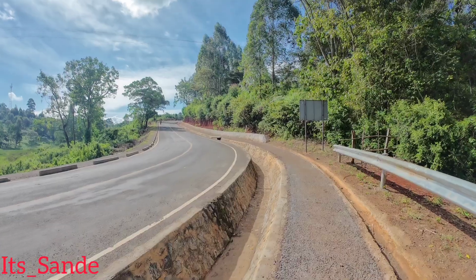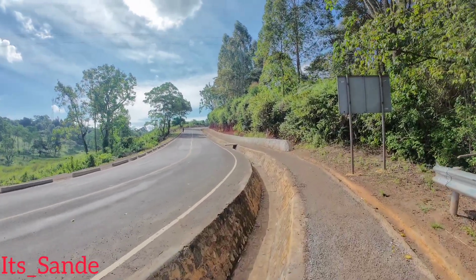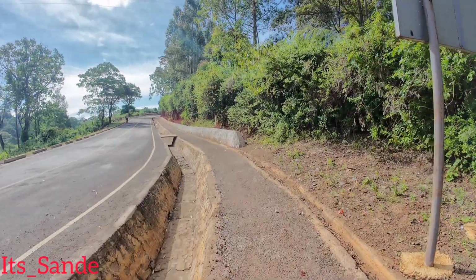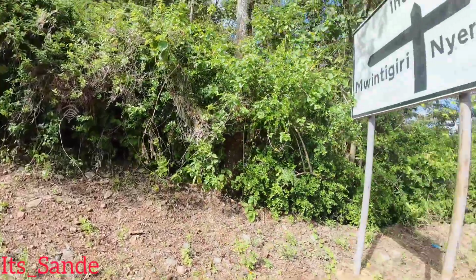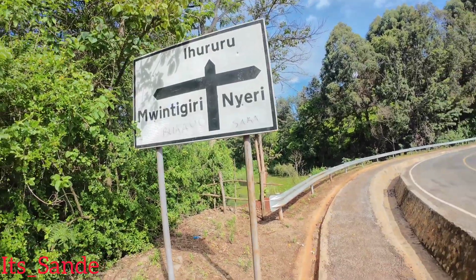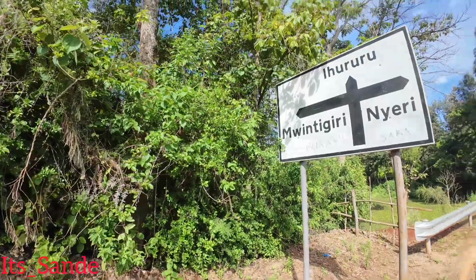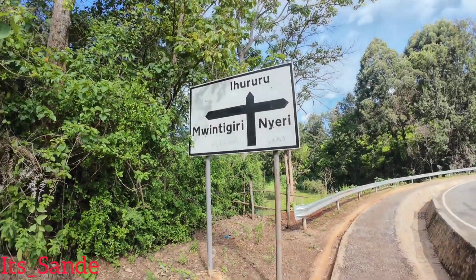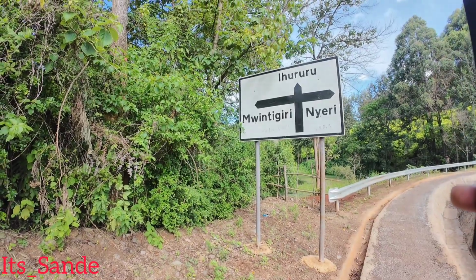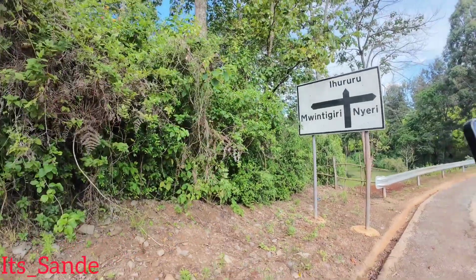So let's continue, guys. Let's continue. Inside you say tuendele. Let's continue. Okay. This is now the Nyeri. So look at it, guys. So we are in this area now. Let's take a picture here and a video for Instagram. You can do a reel from here.